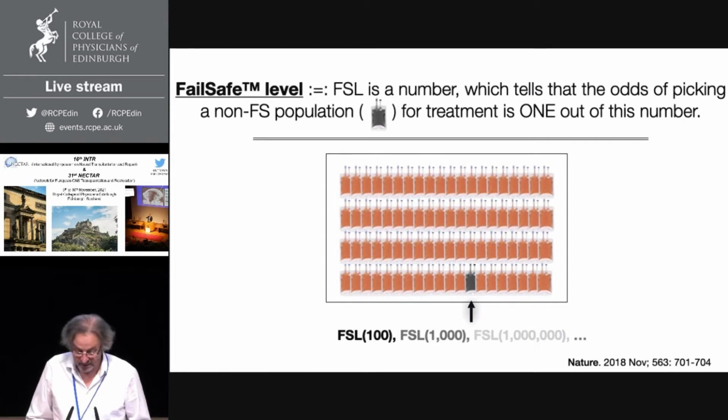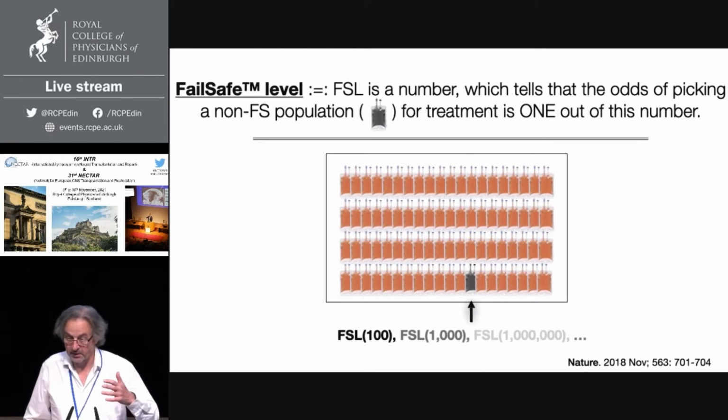So I can tell a patient who is waiting for cells in the eye to treat blindness that, because you need, let's say, 100,000 cells, the safety level of this treatment is 1 out of, let's say, 10,000. This means that 1 out of 10,000 people getting this treatment could get a batch of cells which is not fail-safe, which could have escapees in it.